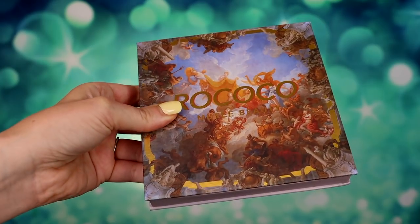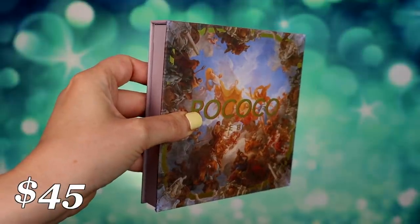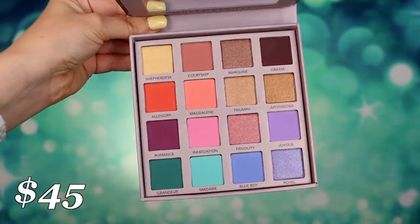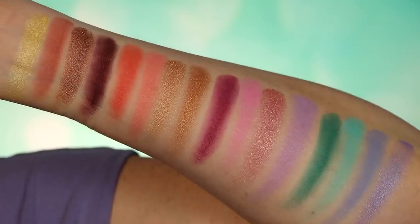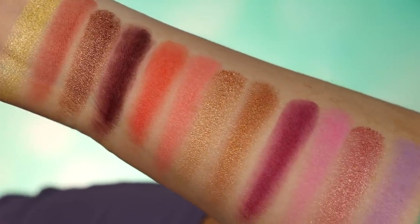This is the Rococo palette, like I said, and it says on the back here that Rococo is an art movement characterized by opulence, the joy of living in pastel colors. Meet the Rococo palette, a versatile collection of pastel shimmers and mattes created for soft and romantic looks, perfect for both daily and editorial makeup looks. This 16 shade palette packed with pigment will have you embodying the romance and delight of the Rococo art movement.